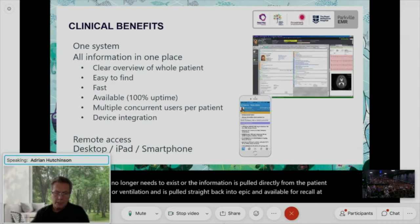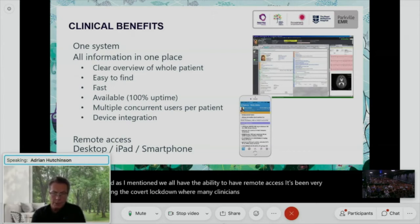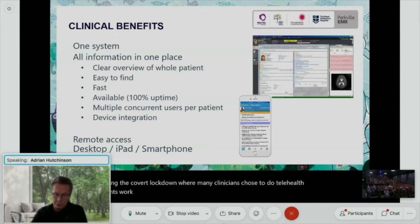And as I mentioned, we all have the ability to have remote access. It was very helpful during the COVID lockdown where many clinicians chose to do telehealth appointments, work remotely, and many staff from the Children's also work remotely.